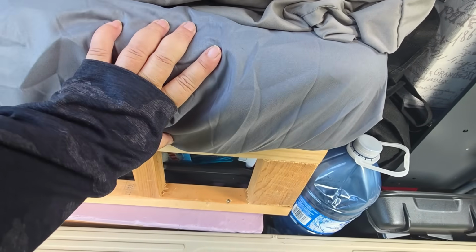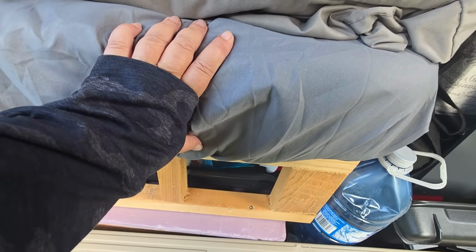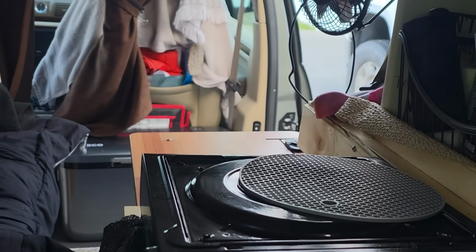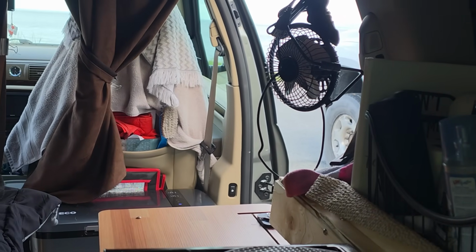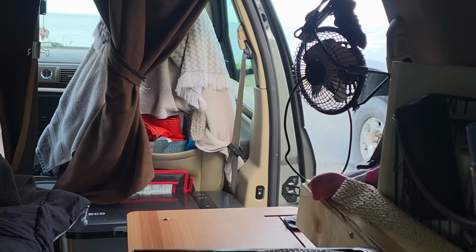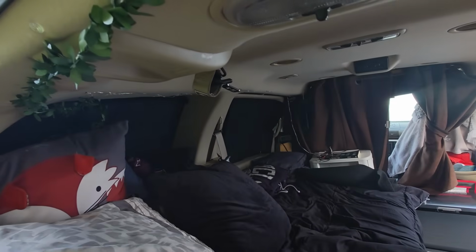And my mattress is, I think, a 4-inch trifold that I got off Amazon. Up here, I have a fan hanging, and then I have another fan down there that's being charged, because in the summer it gets really hot and we don't want to melt. And of course, I have a little bit of decoration going on, and I do have my fairy lights. Like, what's a van without fairy lights? And it's on remote, so I can change the colors. It's like a party in here.